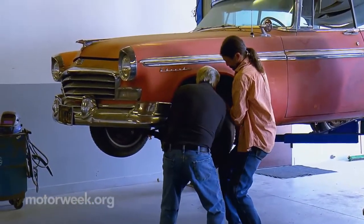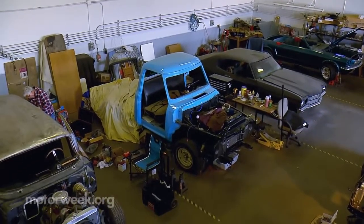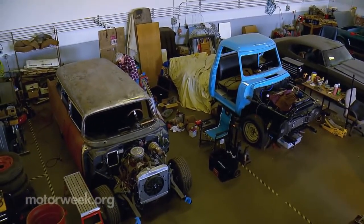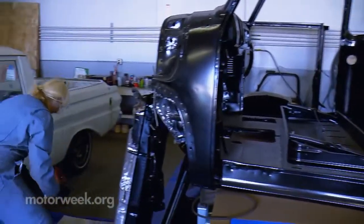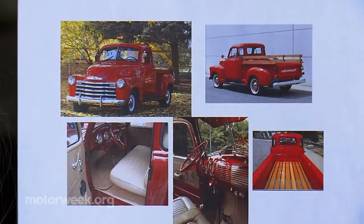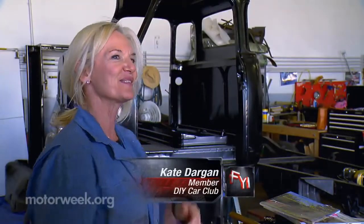With about 40 active members today, the club has moved to a larger space where members can rent a spot by the hour, day, week, or month to do anything from a tune-up to a full-on frame-off restoration, like Kate Dargan and her 1951 Chevy pickup truck, Irene. And it's her time now, so she gets a whole new look for her next 50 years.